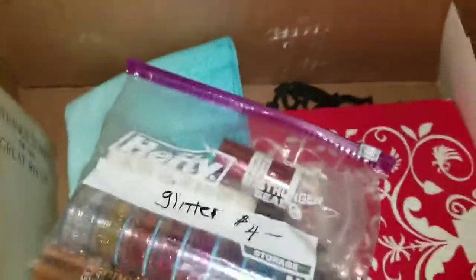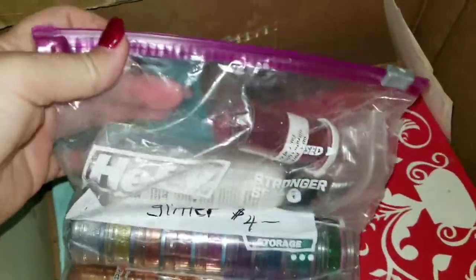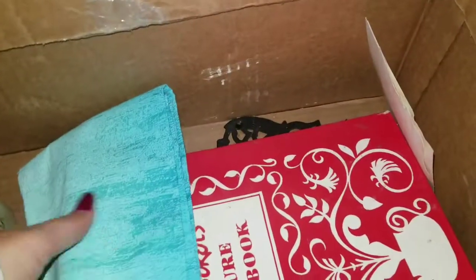Mom went to the craft show and she got me all of this glitter with glue and everything. So there will be glitter in the near future. I am not a girly girl, but what girl doesn't like to play with glitter? My boyfriend gets so mad because it gets everywhere. And here is this beautiful blue material.